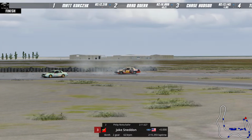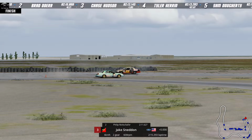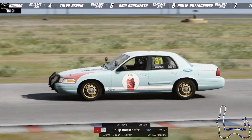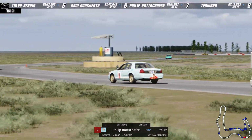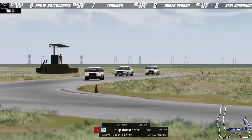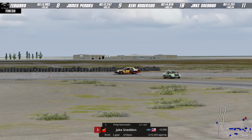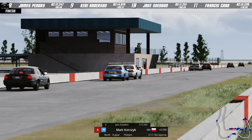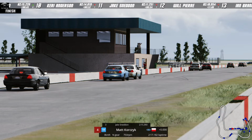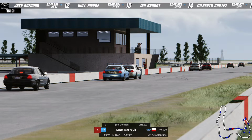So yeah, it looks like the final results are Will Pierre, 1st place, Phil Rotschaffer with an amazing drive in 2nd place. Not a lot to say about him this race. He just drove his race and drove it very well, made no mistakes, and held on to a 2nd place finish. And then Jake Snedden working his way all the way back up to 3rd. Matt Korchik doing a fantastic job holding off Ian Anderson, holding off Jake Snedden for a decent amount of time for a 4th place finish.